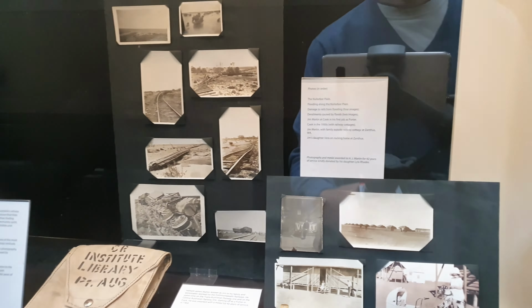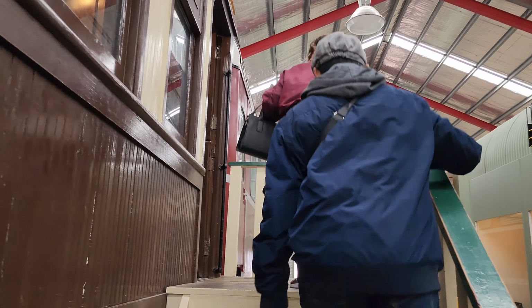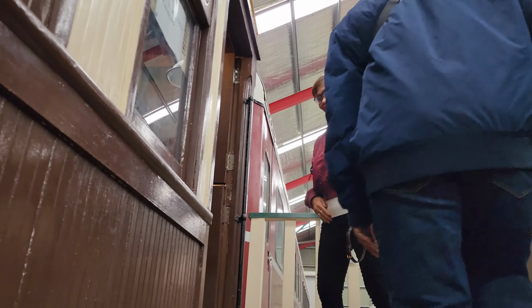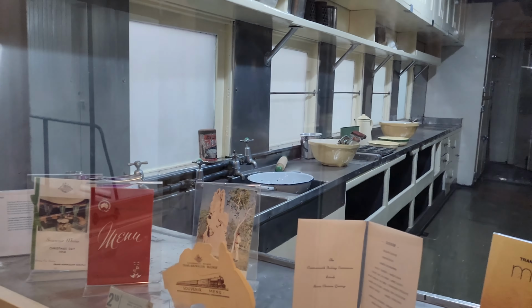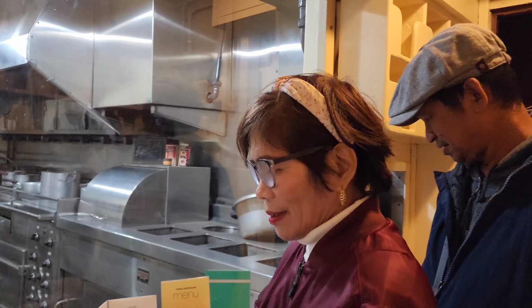There's a platform 7. Going inside the train. Inside the train. Cooking. Oh, the song. Oh, tignan mo lang. Kitchen. Wow, look at the kitchen, ma'am. Wow, kitchen. Fancy.